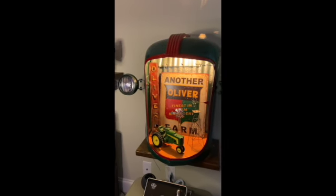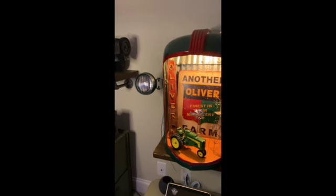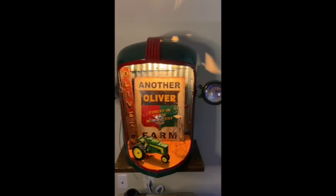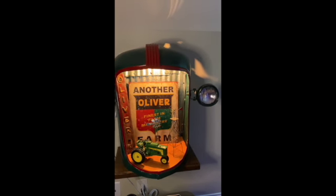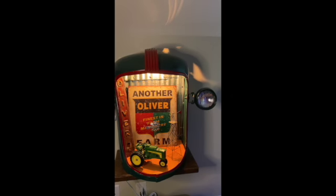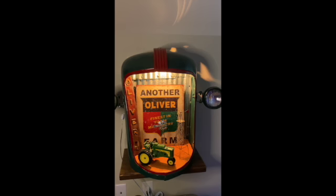That little strip there in the left corner that says Oliver actually was a strip that would have gone right down the middle of the front of that tractor grill. And that strip almost cost me $100, and those are rare to find. So little do you know what you find out when you start doing these types of things.